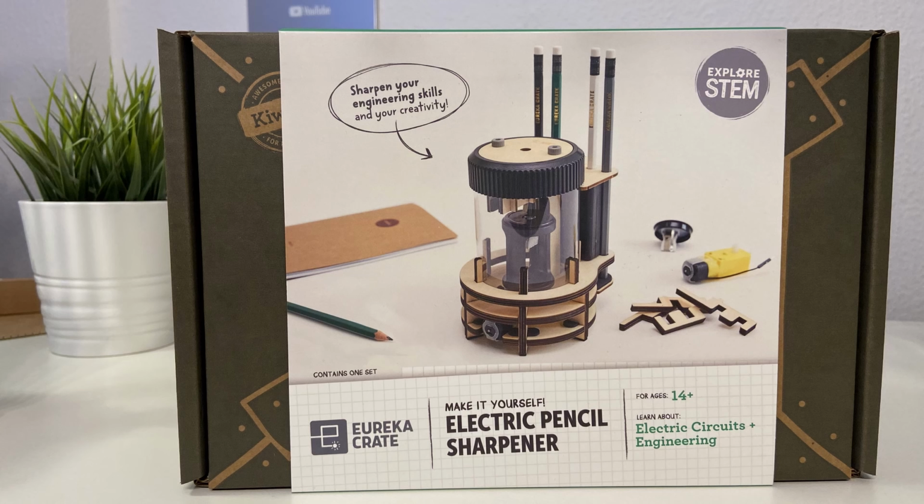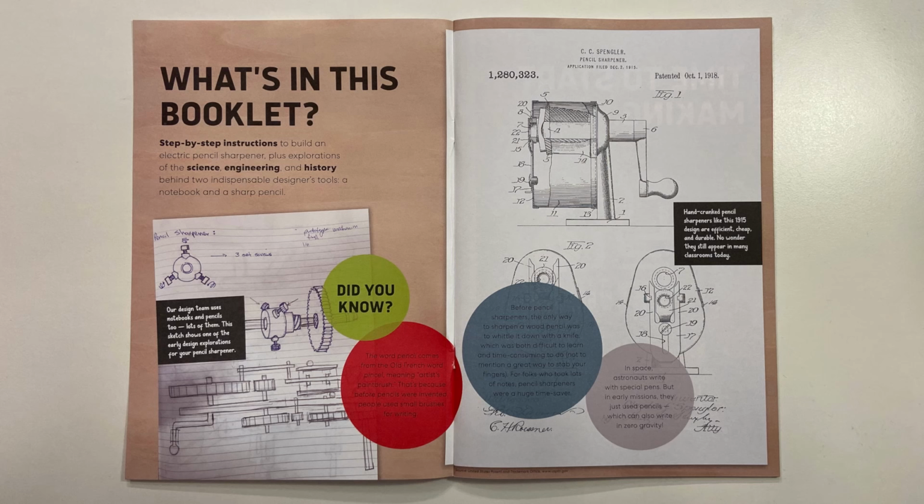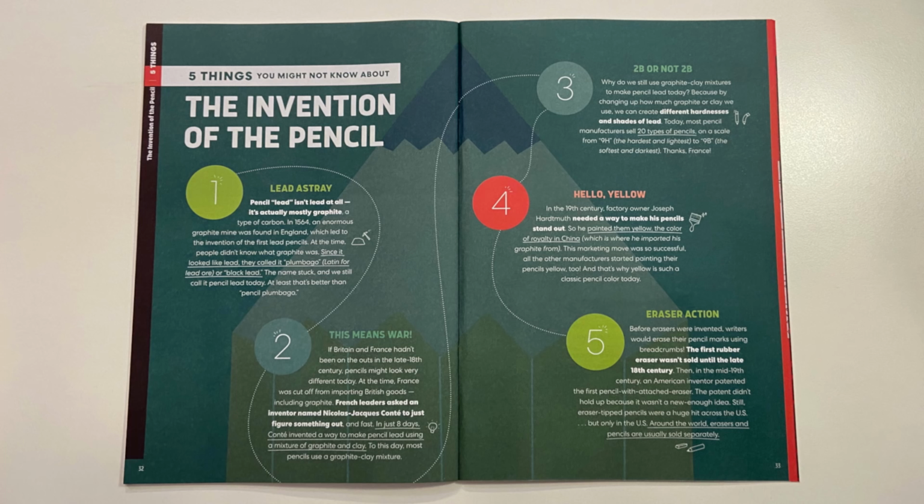For this month, you find in this box everything you need to build this cool electric pencil sharpener. Along with it, you receive a kid-friendly instruction and the whole magazine filled with content to learn even more about this month's theme.